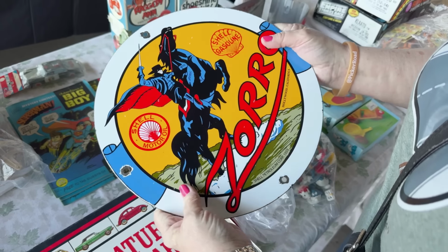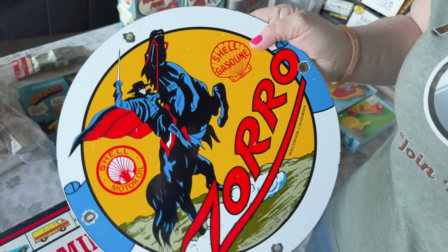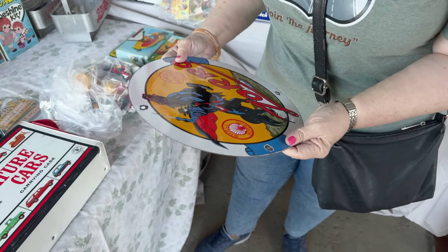Is that real porcelain? It feels like it. Is this a repop or real? That's real. That's $200 on that. Very cool. Zorro, Hollywood, California. Love it. Isn't that cool?